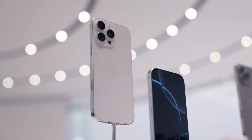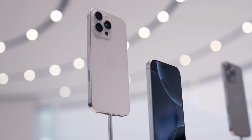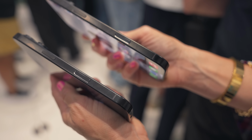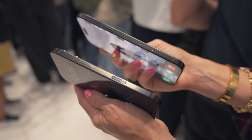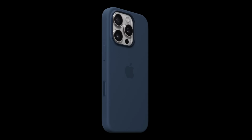Now, as for the battery, the 16 Pro Max has 33 hours of video playback, while the iPhone 16 Pro has up to 27 hours. There was also some questions about the camera capture button and how that's going to work with cases. I assume in the beginning, most third-party cases are probably just going to leave it open so you'll have access to it. But right now, Apple has some cases that have a special conductive layer that will let you activate the button normally.